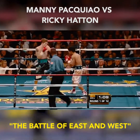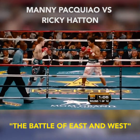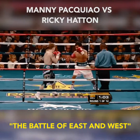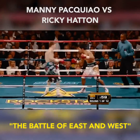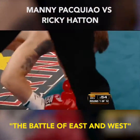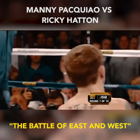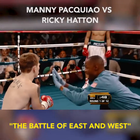Straight jab lands for Pacquiao. Which again shows that he's no longer a one-punch puncher. Well, follows the jab with a hook, comes back with another jab. There's the straight left hand, and he landed it right on Hatton's chin. And down goes Hatton after he swings and misses with a left hook. And that's a knockdown for Manny Pacquiao.